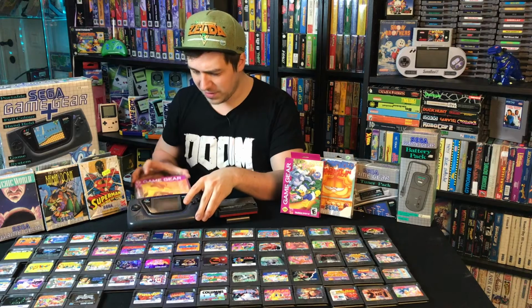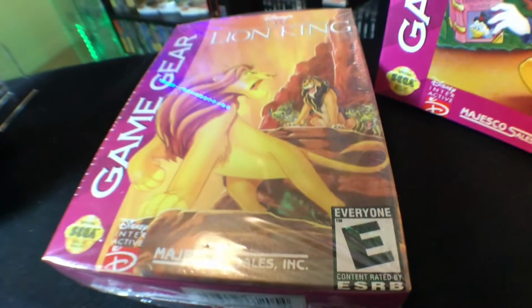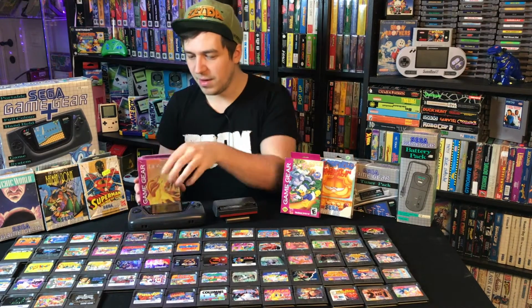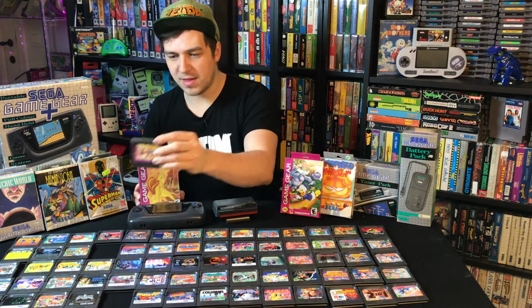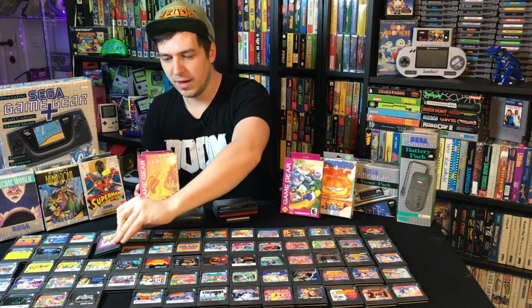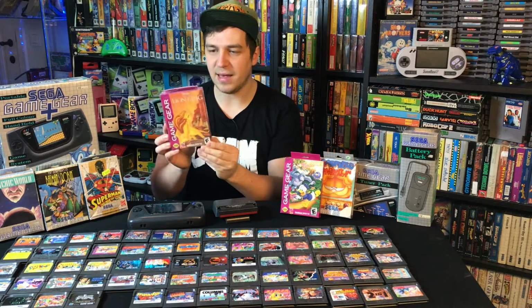I also have a couple of boxed games. I even have one still sealed. I think the pink or the purple surrounding over here means that it's an American game. You can spot the difference over here. I think this is also an American game. You got on the cover right there, that pink border, which doesn't seem to be on any of these other games. So I got the Lion King sealed.